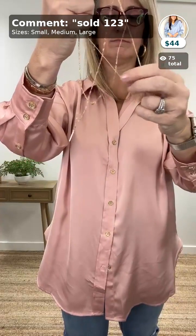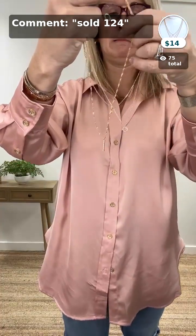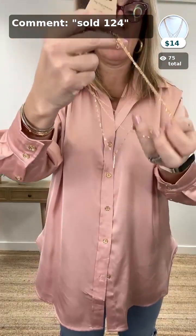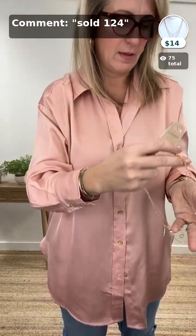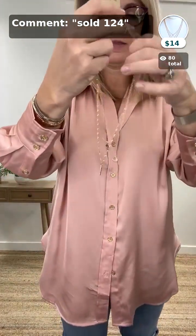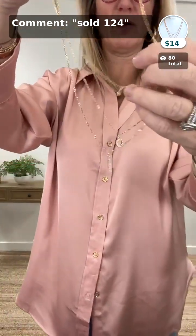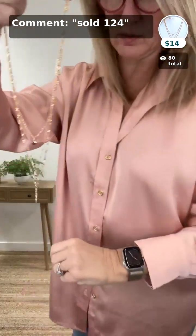Another great layering necklace. Oh. Okay. Shoot. Is it still doing it? Uh-oh. Hold on. That's about the best I can do. There we go. I got it. What do you know? Okay. Ooh, where's our card?